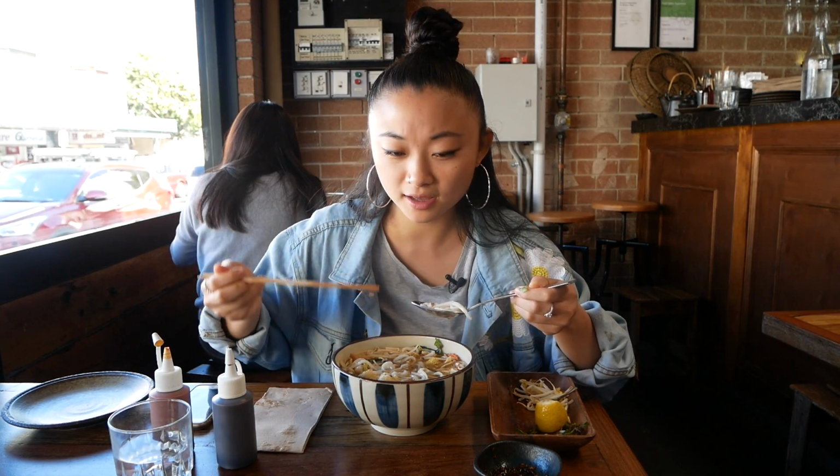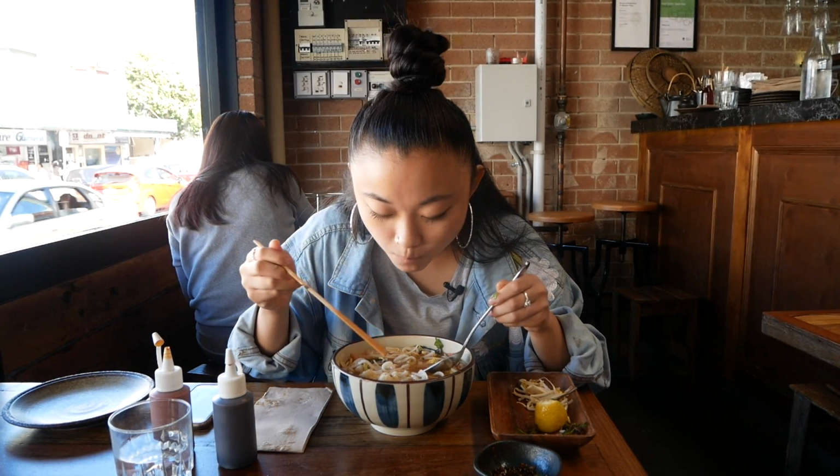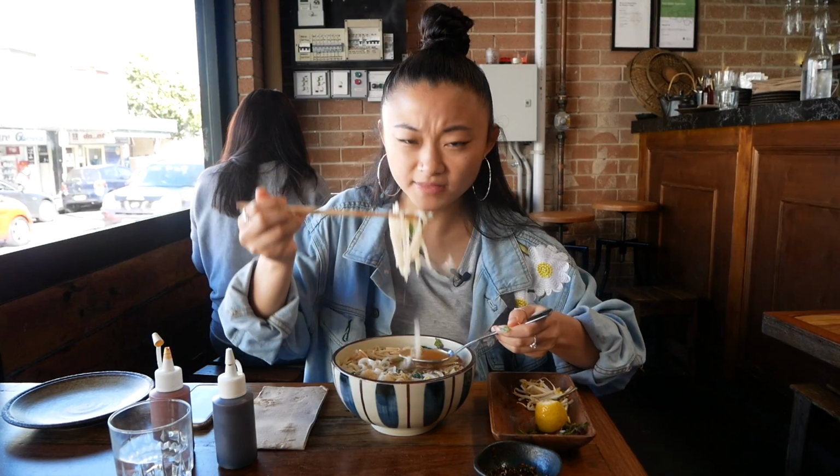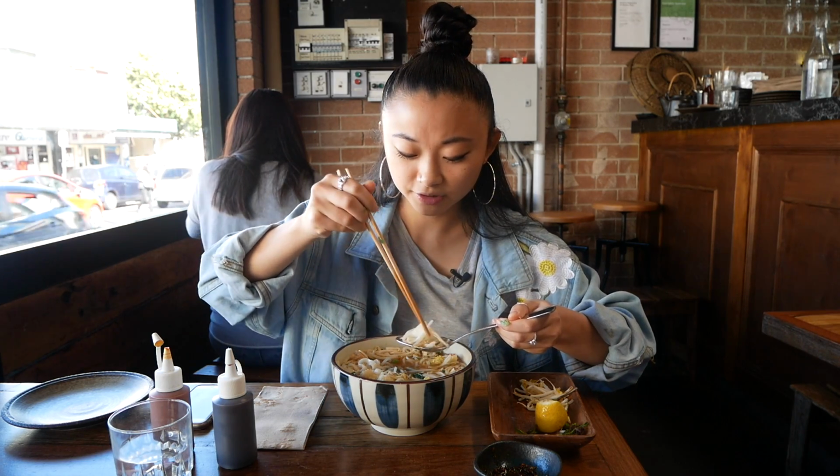So the fried shallots that are in this really come through. So it's quite a full onion-bodied kind of broth. It's really tasty. I love the temperature. It definitely still tastes like pho. Like, it's not just a soupy noodle kind of dish.